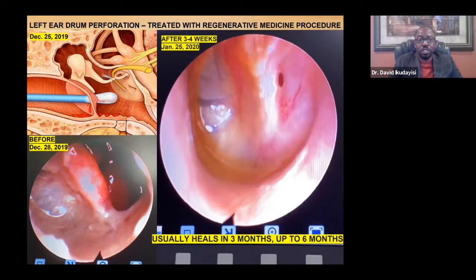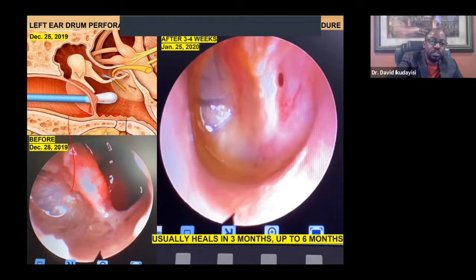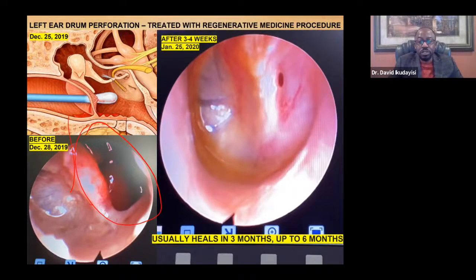This is another injury treated with exosomes. You can see the perforation of the left eardrum from a cutting board accident. Down here, you can see the injury that was done. The treatment was done within 3 days of the injury. Normally it takes up to 6 months, on average maybe 3-4, to heal. This injury closed in 3 weeks. The video otoscope was done 4 weeks later. But clinically, the drainage from the ear all stopped in 3 weeks.